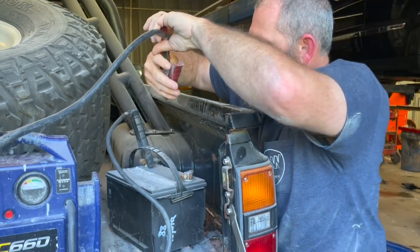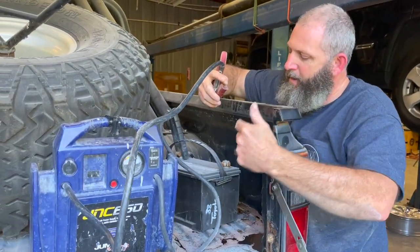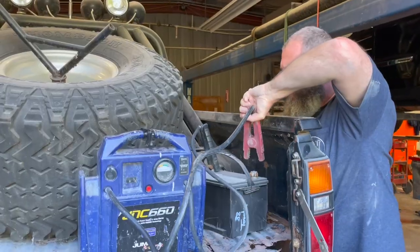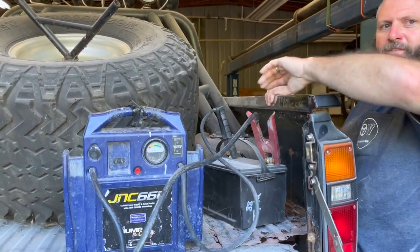I mean, this says it's an 88. We know that's not an 88. This battery may have been here since 88, but this is not an 88. All right, ready for the sparks? Ready. Did you see any? Didn't see nothing. Nothing blew up. That's not a good sign.